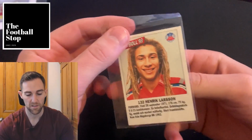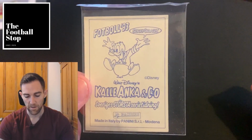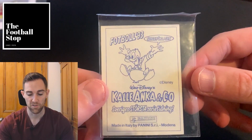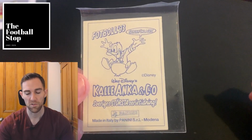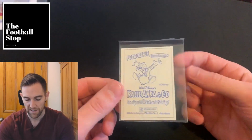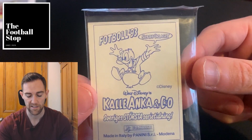There is one other sticker, I think, from the same era, but what makes it so cool is this. So it's a Kalle Anka and Co. That's Donald Duck and Co. It's Swedish for Donald Duck, I should say. I'd like to know more about how this was issued. Was it issued in a Kalle Anka or Donald Duck magazine, or what's the reason for Kalle Anka being on the back? If anyone knows that, let me know, please. I'd really like to find out.